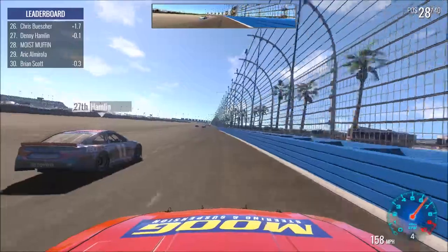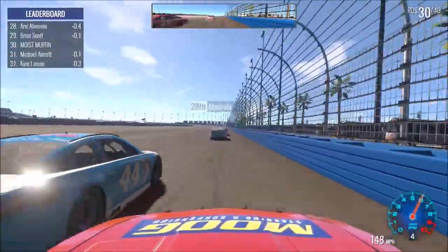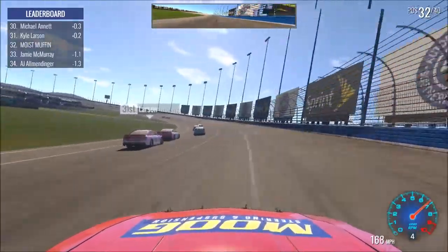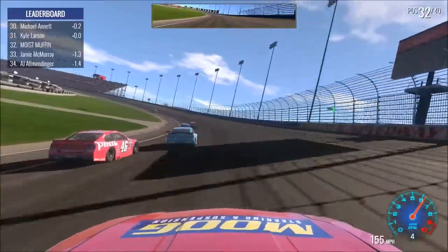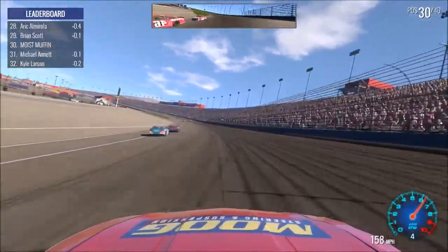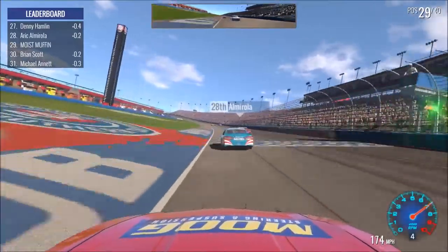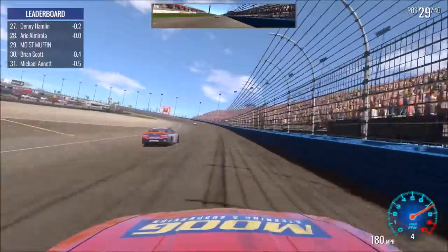Yep, can't hold that out as long as I want, really want to, but oh, come on, really. And we're falling back again. Back to 32nd. Just the slightest tap. Even if I'm still full in the throttle. And of course, they'll slow down for you for a second after you wreck. Try this again.